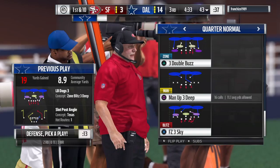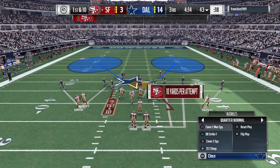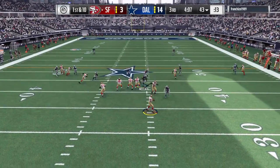These things worked well for us. And sometimes they throw in that big chunk play right away. Shocker. Try and get after them early and try and create a big play to give themselves some momentum. See what they have up their sleeve.